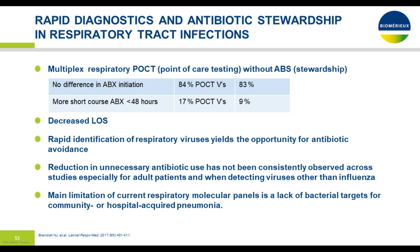So this study, Brendish's study out of the UK, looked at using the multiplex respiratory point of care testing without antibiotic stewardship. So that's without a really major educational program coming into utilization of the testing. And not surprisingly, there was no difference in antibiotic initiation at the front end, but there were more patients with a short course of antibiotics of less than 48 hours in patients who had a positive point of care testing, 17% versus 9%, but the overall antibiotic utilization was still very high. But it did result in a decreased length of stay.